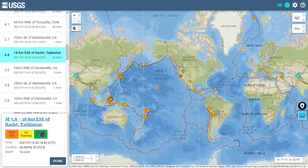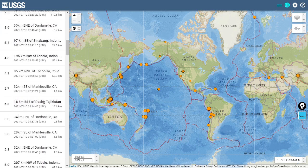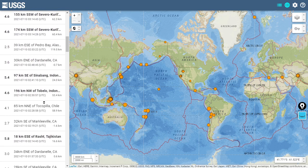Tajikistan saw a 5.8 as well. Probably did some damage, as the buildings in Tajikistan are probably not built to like Japan's standards, for example. Indonesia saw 5.4.